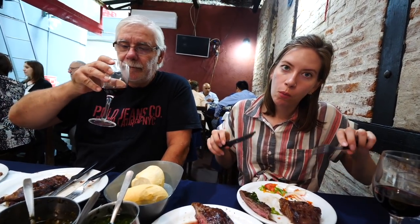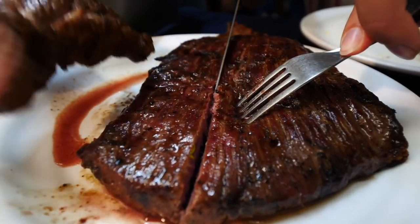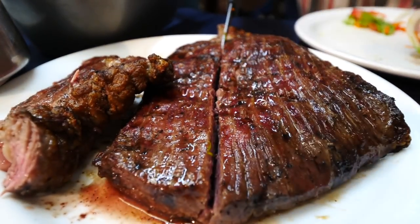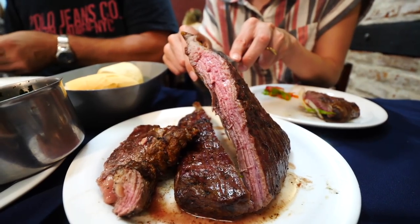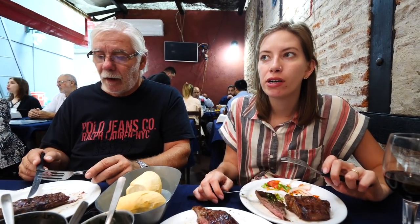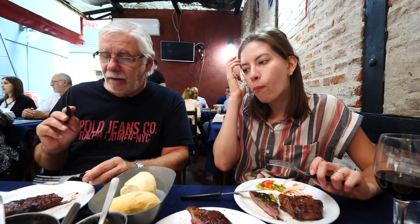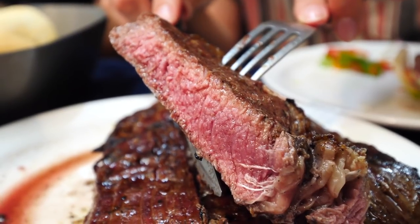All right, the star of the show has arrived. We've got the main cuts of meat. What do we have over here? We're gonna start with the vacio. We're sharing all the meat, so we can each sample the different cuts. They're big portions, huh? Very nice. Very moist, very tender, you know?